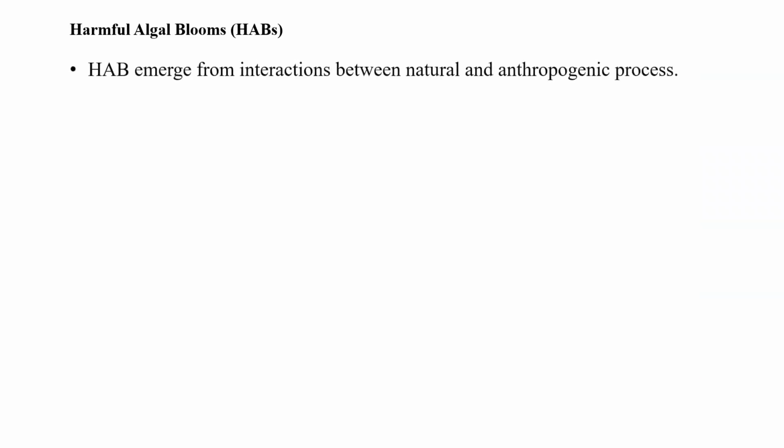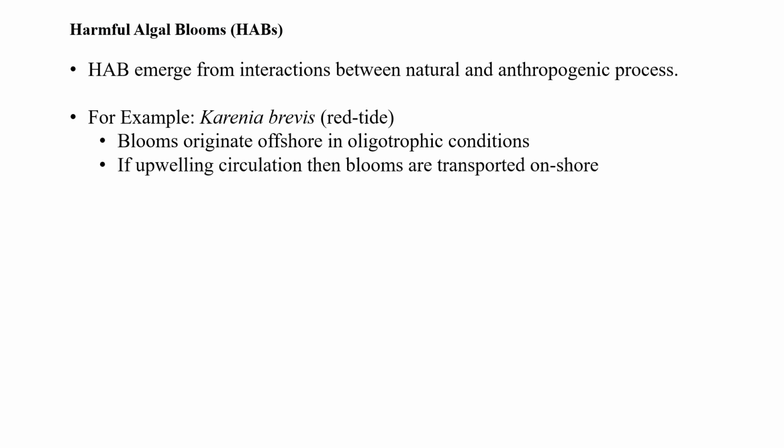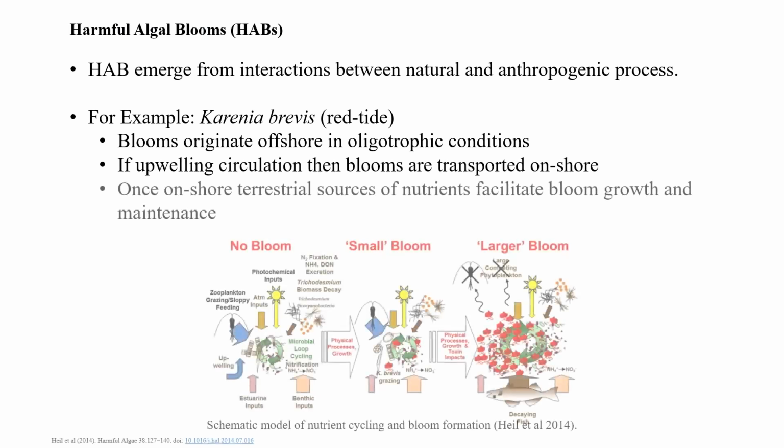So harmful algal blooms, or HABs, emerge from this interaction between natural and anthropogenic processes. That algae is out there, and for the most part, it's the anthropogenic influences that push it over the edge. As an example, Karenia brevis, sometimes colloquially called red tide, blooms originate offshore in oligotrophic conditions in the Gulf of Mexico. If an upwelling circulation event happens, then those blooms can be transported onshore. Once onshore, the terrestrial source of nutrients facilitates a bloom growth and maintenance phase, essentially.